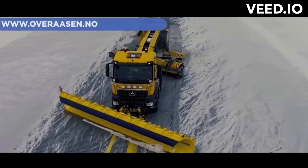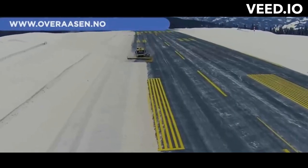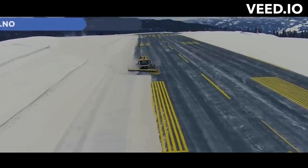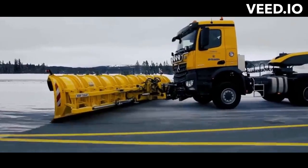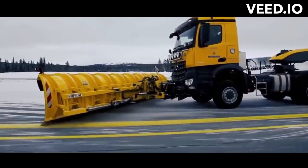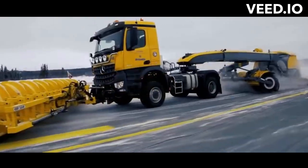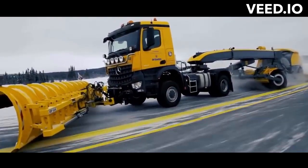Rosen is a Norwegian company that has been manufacturing snow plows for almost 100 years. The company recently introduced the RS400, which is a new generation runway sweeper. It is powered by an MTU 6R110, which is a 435 horsepower engine with a max torque of 2100 Newton meters.